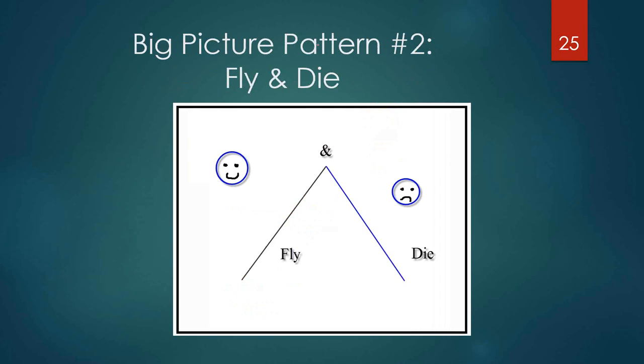Now, there's about seven or eight major patterns that I cover when it comes to IPOs. One of the most common ones is what I call big picture pattern number two, and I want to talk about that tonight. This is going to be your bread and butter when it comes to IPOs. It's what I call the fly and the die. Now, this is a big picture pattern. This might take weeks or months to unfold, but many IPOs will just take off and then they'll just absolutely die.